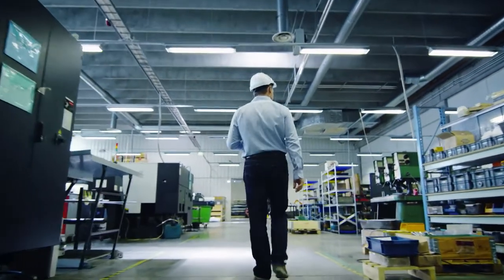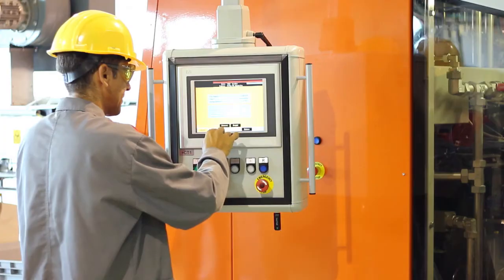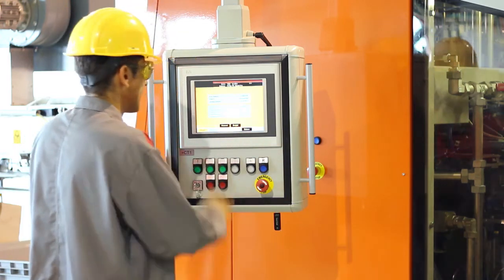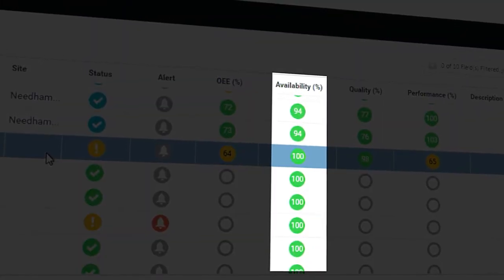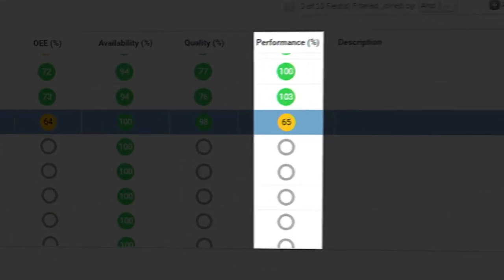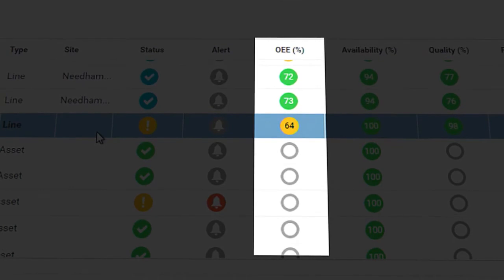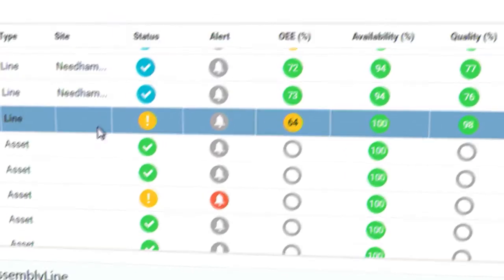Production managers are responsible for making sure the factory is performing optimally and taking actions to improve overall factory efficiency. This means monitoring a number of key KPIs. In this case, availability, the amount of time the line has been online, performance, the speed at which the line produces product, quality, are we creating good product or bad product? And OEE, the roll-up of all these 3 metrics into overall equipment effectiveness.